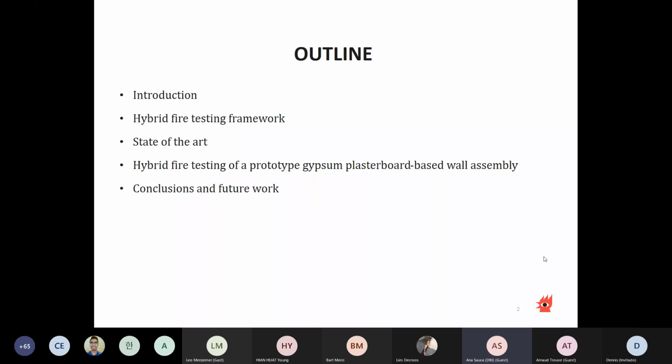Here is the outline of the presentation, and I will start introducing the concept of hybrid fire testing. And then we'll give some more details about the hybrid fire testing framework, a brief state of the art, and then we will present a case study, which is a hybrid fire test performed on a prototype gypsum plasterboard-based wall assembly. And of course, we will end with some conclusions and future work.